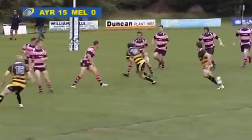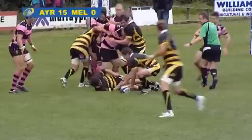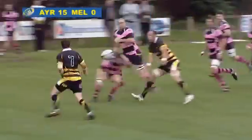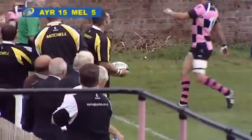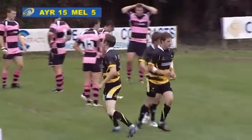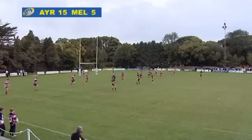Graham Dodds, Jamie Murray jinking through the Ayr defence up to about 10 metres from the line, laying it back. Rob Christie, Dodds again. And oh, this one now, what a beautiful wee pass from Grant Runciman to Alan Dodds, and in for a terrific score. Really slick hands from the Melrose boys to get that one.